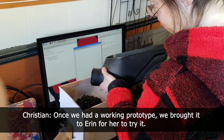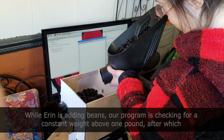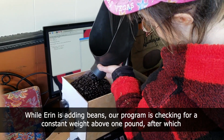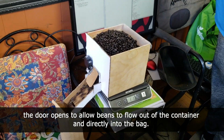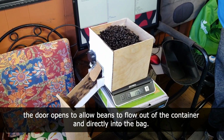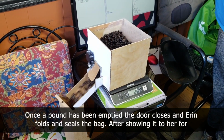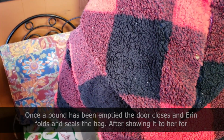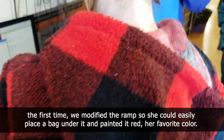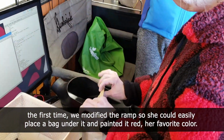Once we had a working prototype, we brought it to Erin for her to try it. While Erin is adding beans, our program is checking for a constant weight above 1 pound, after which the door opens to allow beans to flow out of the container and directly into the bag. Once 1 pound has been emptied, the door closes and Erin folds and seals the bag. After showing it to her for the first time, we modified the ramp so she could easily place a bag under it and painted it red, her favorite color.